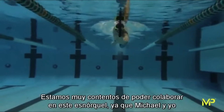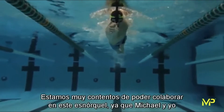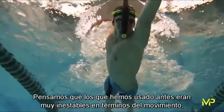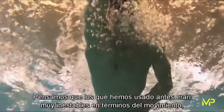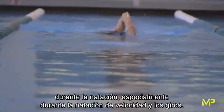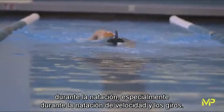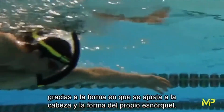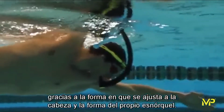We're very happy to collaborate on this snorkel because Michael and I both had strong feelings about what should go into a good snorkel. We felt like the other ones that we had used were very unstable in terms of moving around while he was swimming, particularly swimming at speed and turning. Aquasphere has completely eliminated the movement of the snorkel due to the way it sits on the head and the shape of the snorkel itself.